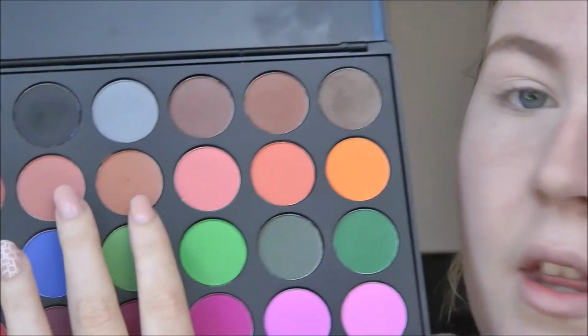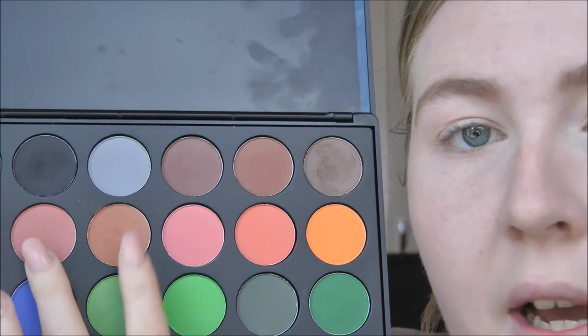Okay guys, so now we can get into the super fun part. So I'm going to start with these two shades as my transition shade into the crease. So I'm just taking this fluffy brush from Essence. It's the eye blender brush. Do you guys see how easy that blends? And it's super pigmented.